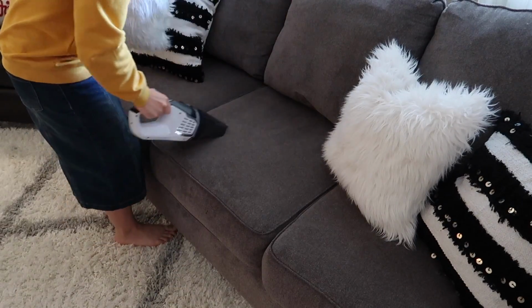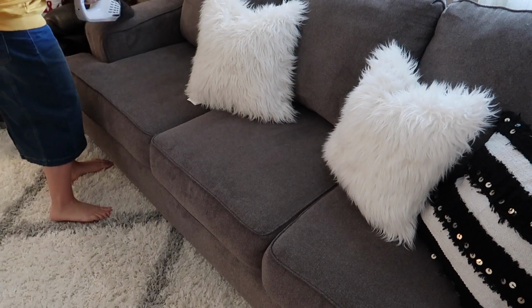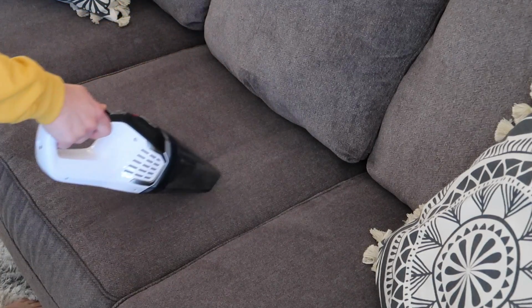I'm really excited to use it to clean out the truck because, like I said, the handheld vacuum that we have now does not do a very good job. The suction on it is awful, so it's really hard to clean the truck. So this one is going to make it so much easier.